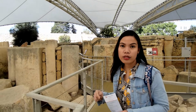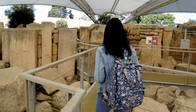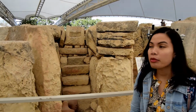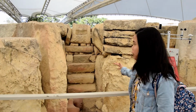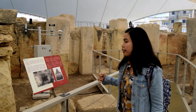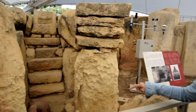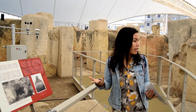And now we've come down to see what's inside, actually up close, those temples. Come on. Imagine how they build this. This one, it seemed like there's a stair, or I don't know if they use it like a pedestal for something they worship. So it says here that the temples are like a house and they have some furniture in it. This one is, I think, a replica of what was found here, like a jar. So maybe they store food inside those jars.